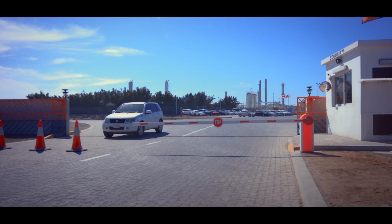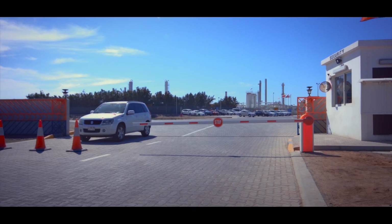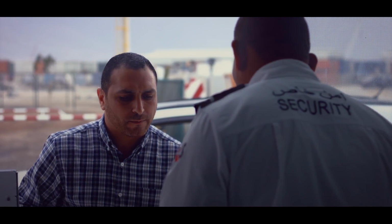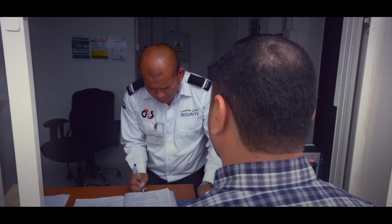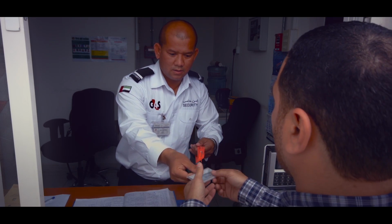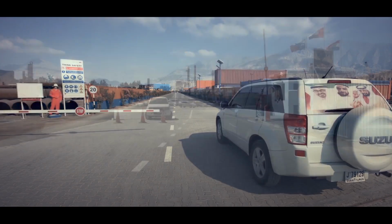The yard entry is a very welcoming process. Upon arrival, you will have to report to the security, wherein your full details should be entered in the entry registry. A visitor's card with number will be given to you. The main gate security will guide you to the main office.